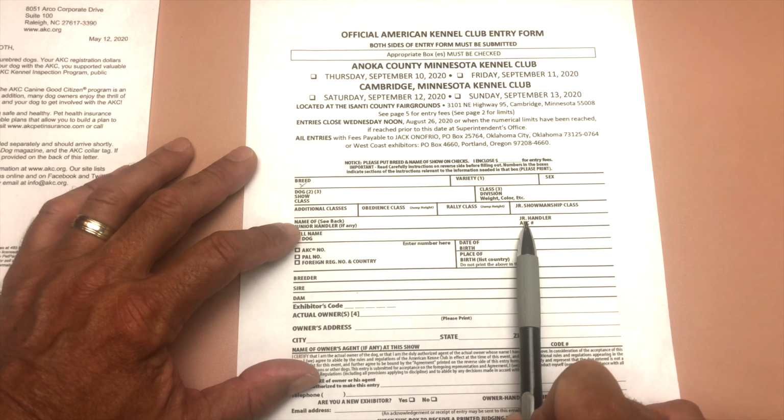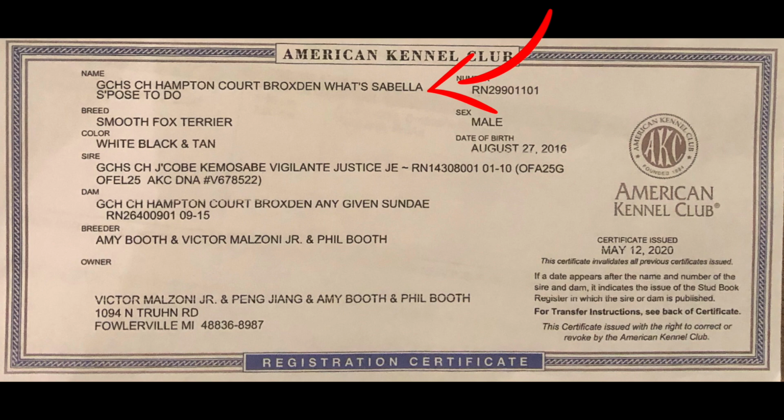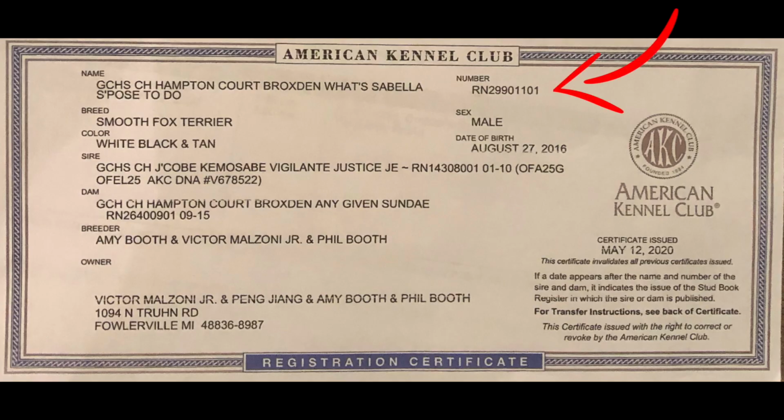Moving on down the form, the full name of the dog. Here again, the dog must be entered with the name as it's printed on the registration. Below, the next item is registration numbers. This requires checking the appropriate box as well as providing the number.